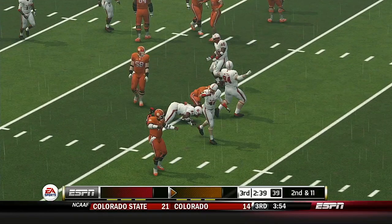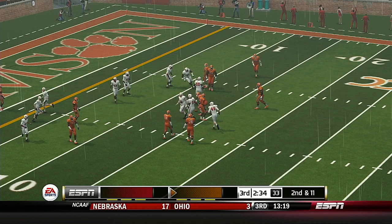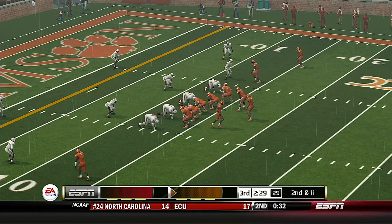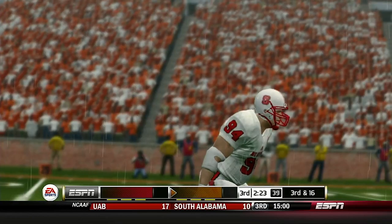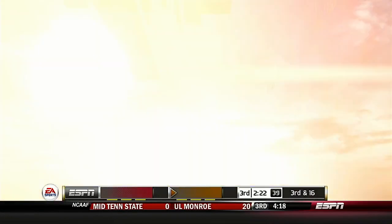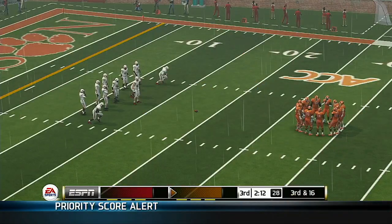Run left, and he's taken down in the backfield. It was the defensive lineman that got a hold of him there. You're not going to break many tackles when this guy gets his hands on you. They'll rush hustle him down in the backfield. When this guy gets his arms around a ball carrier, I don't care who it is, he's not getting away. This is the eighth play of this drive.